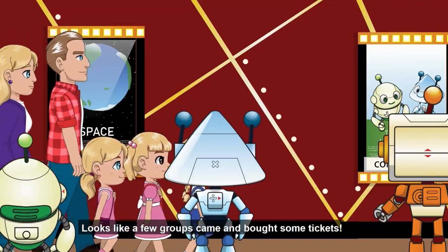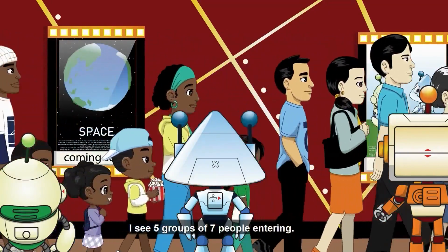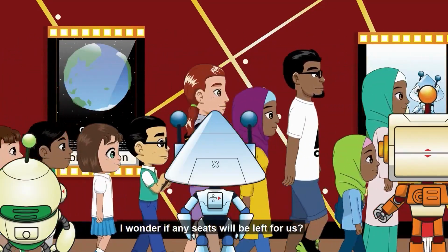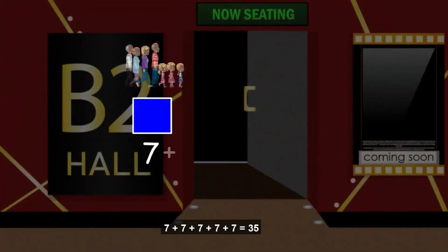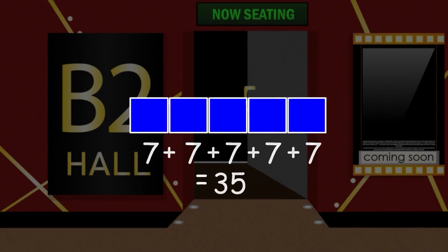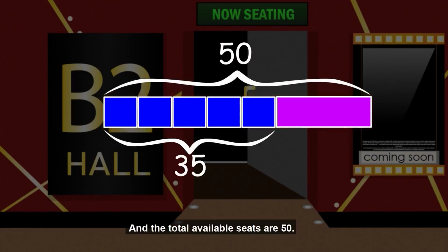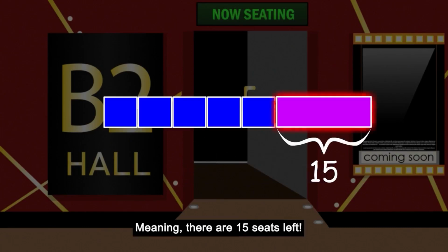Looks like a few groups came and bought some tickets. I see 5 groups of 7 people entering. But there are only 50 seats available. I wonder if any seats will be left for us. Let's see. 7 plus 7 plus 7 plus 7 plus 7 equals 35. The total amount of people is 35, and the total available seats are 50. 50 minus 35 equals 15, meaning there are 15 seats left.